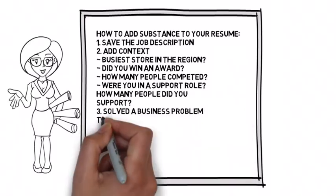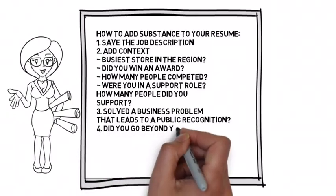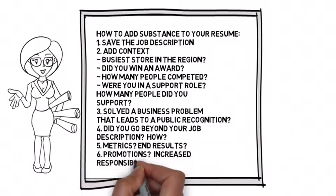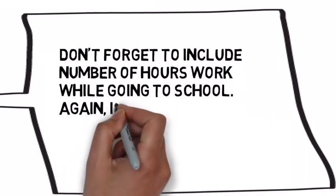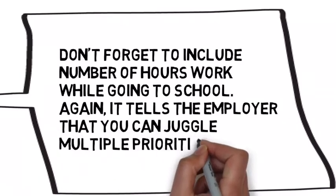Did you solve any business problem that led to public recognition? And did you go beyond your job description? If so, how? How about metrics? What happened? Promotions? Increased responsibilities? And there's more. Don't forget to include the number of hours you worked while going to school. Again, that tells the employer that you can juggle multiple responsibilities.